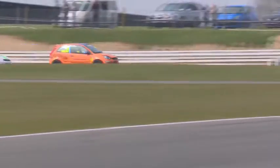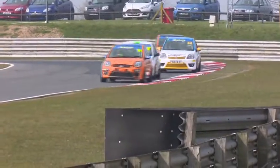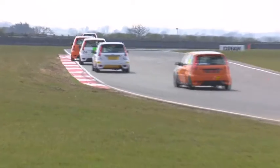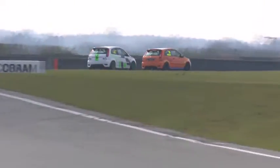So here's the battle then for second place. Aaron Thompson goes through white. He's the leader. Sam Priest, the orange car with the blue roof, second position. Jamie Going is there in third place. Jamie Going last year regular on the podium and took fifth place in the championship behind Sam Priest. So these two, fourth and fifth in the championship last year, and renewing their battle.